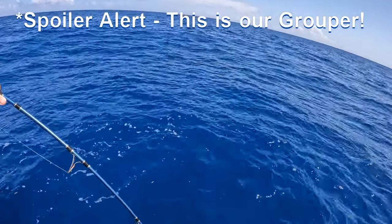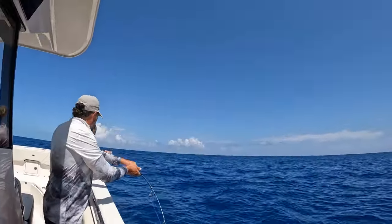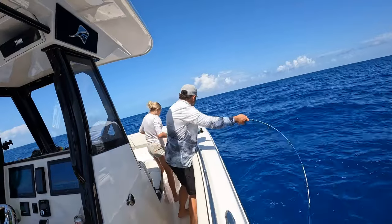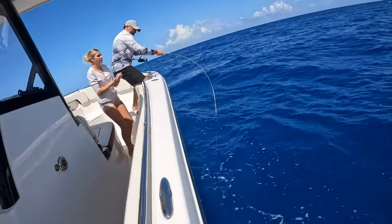Okay, so let's do this. Can you hold the rod? Here, John, can you take this? Yep, for sure. Let's go around the anchor for once. I can't get stuck on the boat. Okay, let's go. Oh, yeah, you got some good head shakes. Yeah, that would be a shark.